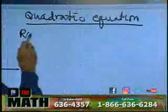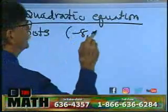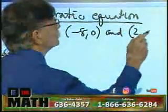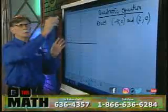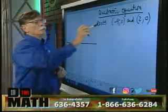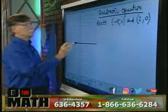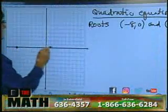Okay, so what are the roots? The roots are -8, 0, and 2, 0. So do you know what the roots of the equation mean if you graph it? I didn't ask you to graph it, but I'm going to use it to help. Yeah, that's where you point the x's. Okay, so -8, comma 0, is going to be right there, and 2, comma 0.